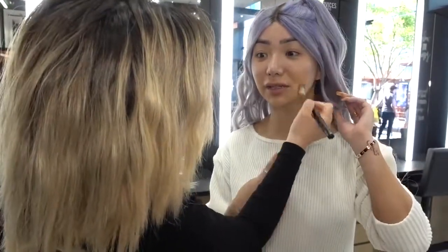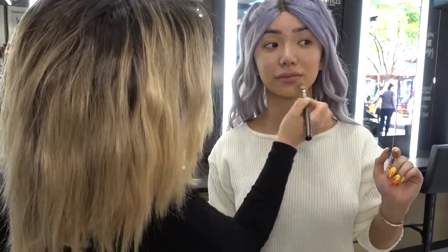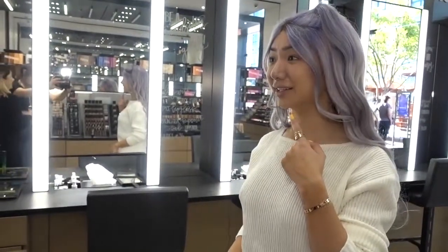Okay. This foundation feels good. Is this a different color? Yeah, NC40. And then this one was NC40 too. So it's darker. Which I think that one looks good. This one looks everything. Okay, NC40 looks everything. NC40 we go.